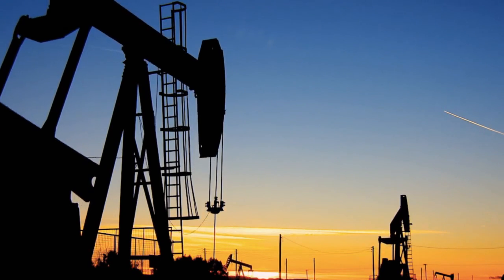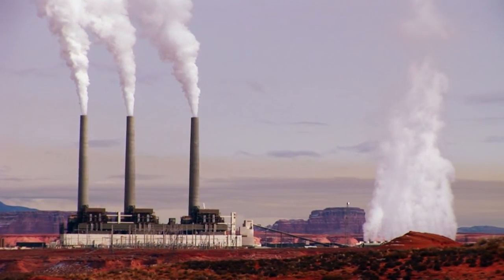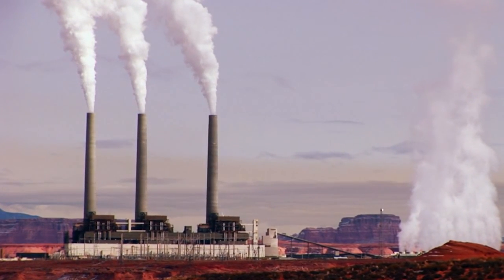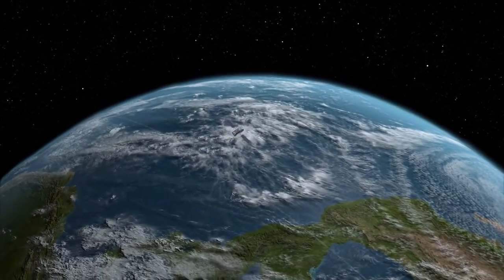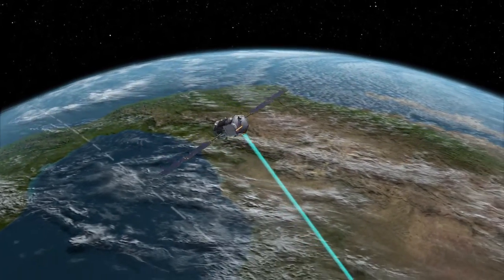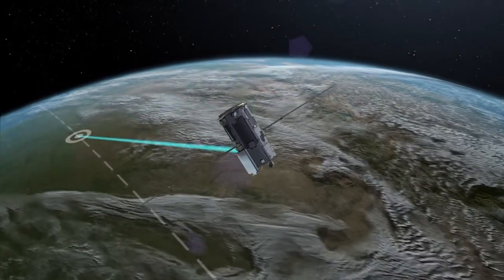So the rate of buildup of carbon dioxide in our atmosphere, mainly from burning fossil fuels and other human activities, is growing faster and faster as time goes on. From its vantage point in orbit, OCO-2 will be able to track Earth's atmospheric carbon dioxide around the globe about twice a month through every season for at least 2 years.